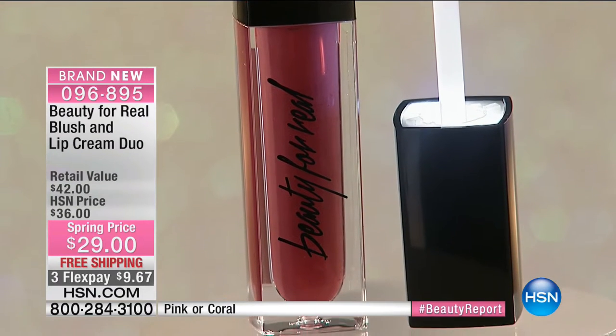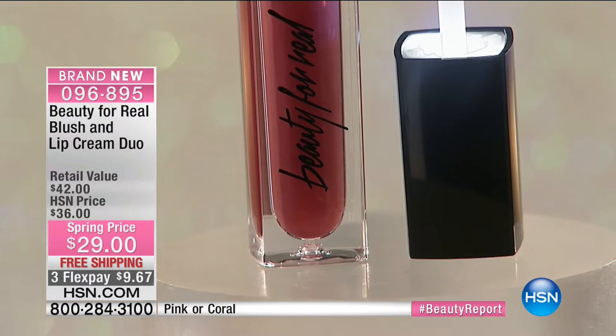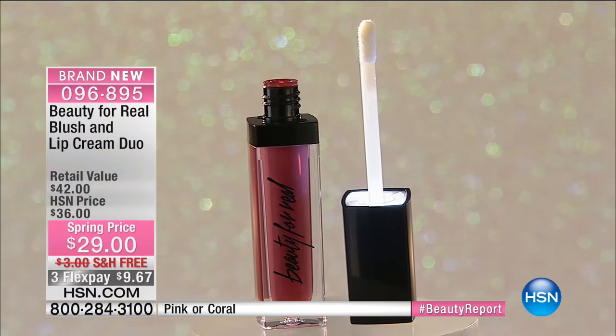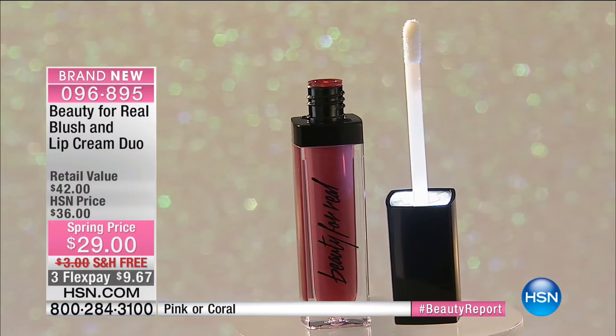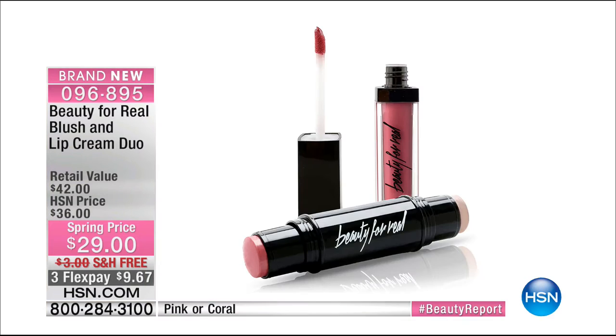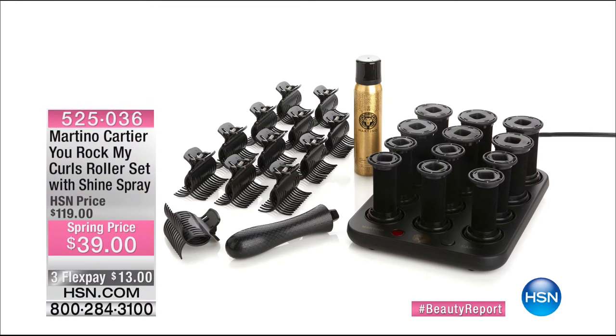How about beauty for real? Yeah, let's get real with beauty. We don't need 100 things to make us look good in the morning, right? We just need to have the right products. Well, that's what Beauty for Real is all about. We've got their blush and lip cream duo. You get both of them for $29. You just choose whether you want pink or coral, and then we're gonna rock your world.